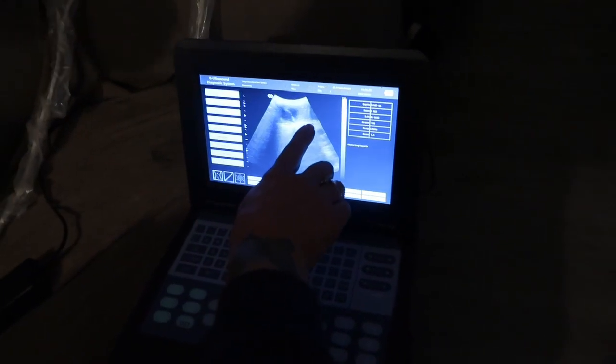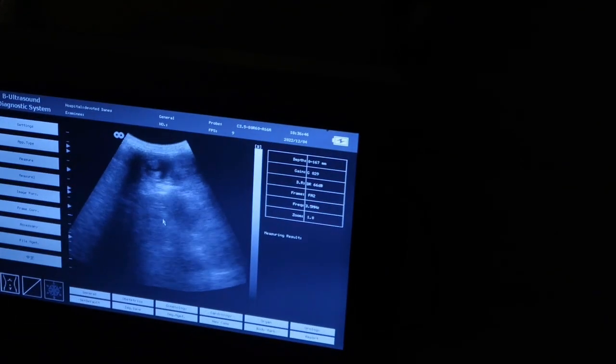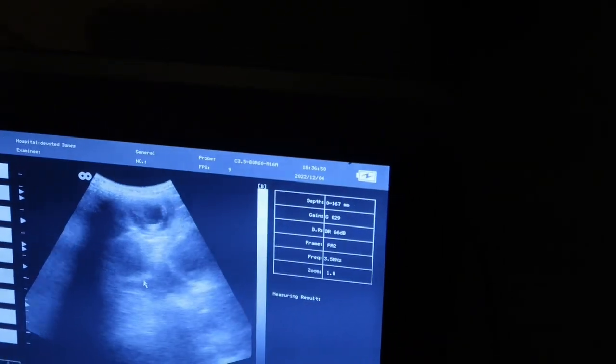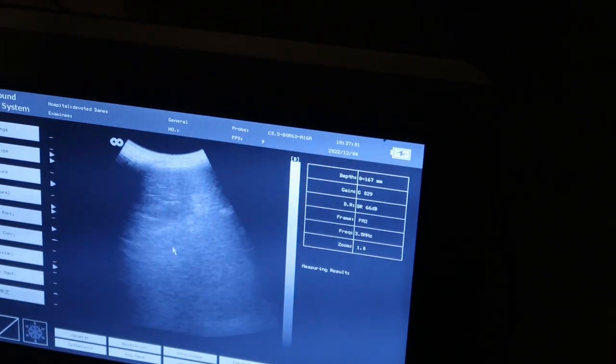There's 1, 2, 3. There's 4 just in that one shot. Oh, she's got a lot of puppies in here. So these little things in the sacs, those are actually puppies. It's funny because she's so tall, I didn't notice them as much.